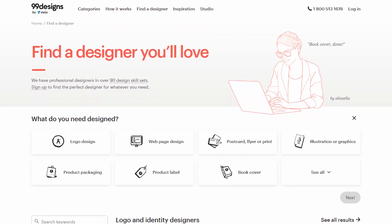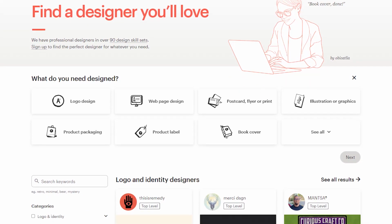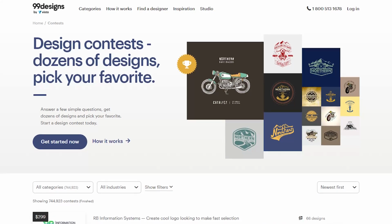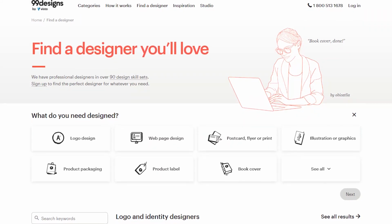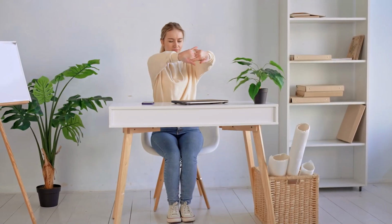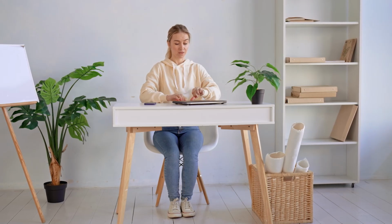And what really sets 99designs apart is the opportunity to connect with talented designers from all over the world, giving you access to a wide range of creative ideas and styles. Plus, with the option to either run a design contest or directly hire a designer you love, you have the flexibility to choose the process that works best for you. So if you're ready to bring creative ideas to life, I highly recommend giving 99designs a try.